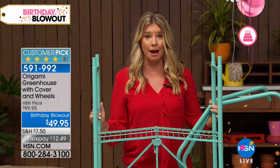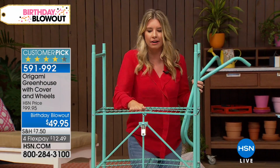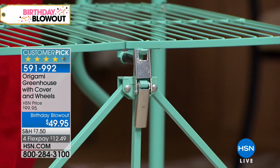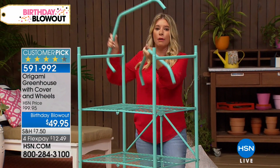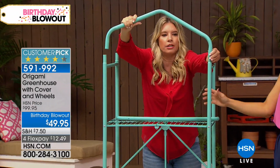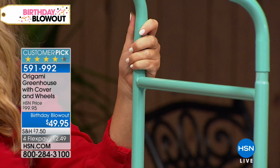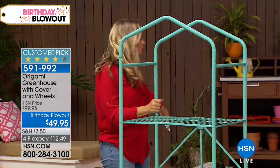This is how you put it together. You open it up. Okay, that's it. Here is your famous Origami clasp right here. Once, all you have to do is feed this down like this and pull it down. Now the entire system is in place. And then you've got these wonderful tops right here. Now remember, this is all that powder coated steel. You line them up just like this. There, put that into place, and then put this one into place, and you're good to go, okay? And then it comes with the cover as well.